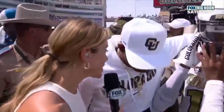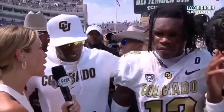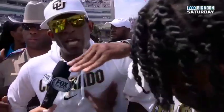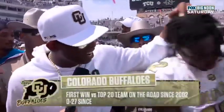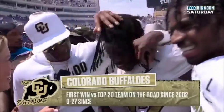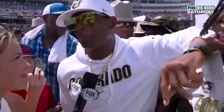Usually the D line is not getting off blocks as quickly as they should, and then the linebackers are filling correctly, but they're not making tackles. If they make tackles, it will be fine. It's just the tackling for the first game is not up to par. Pretty sure the defense coach is going to get on them about that, but it should be fine.